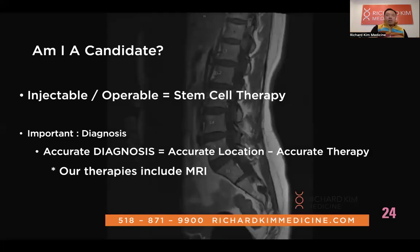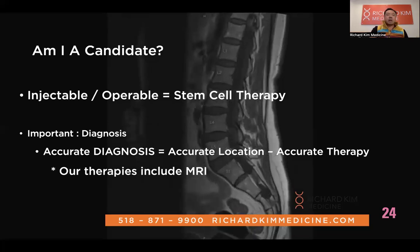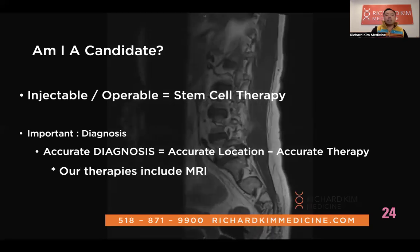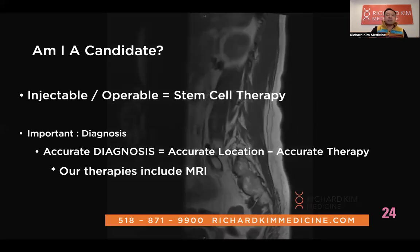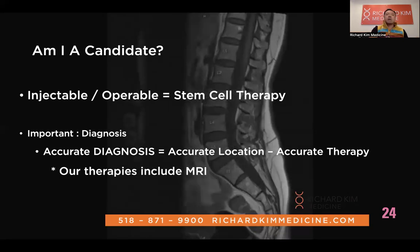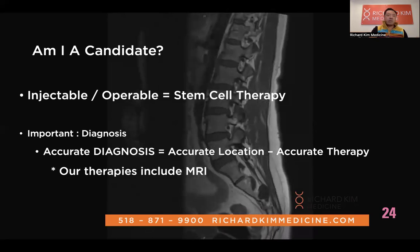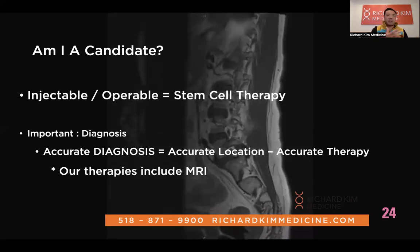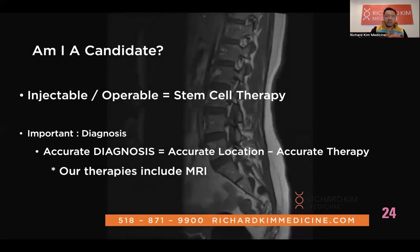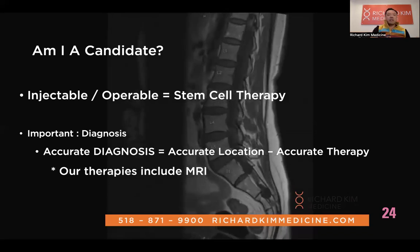Everybody wants to know, are they a candidate? You're listening to me now and you're starting to wonder, well, yes, but is this for me? The way we really approach stem cell therapy is that anywhere that can be injected or operated on is able to receive stem cell therapy. So if you've ever heard of an area being injected or being operated on, we can put stem cells in the exact same area. For us, it's always important to start off with that diagnosis.